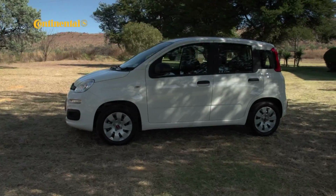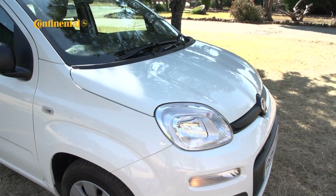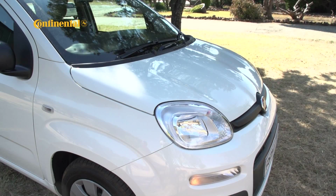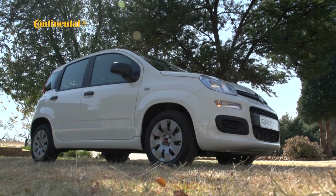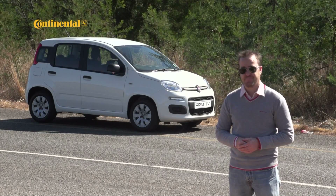It was the first car in its class to win a Car of the Year award. It was also the first car in its class to be offered with a diesel engine. It's also still the only city car ever to have reached base camp of Everest. And it's been around for over 30 years.